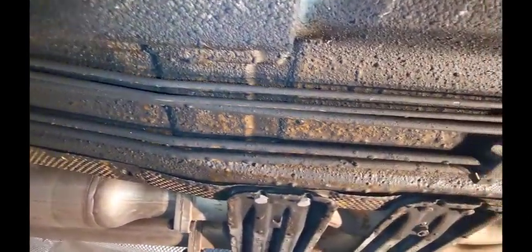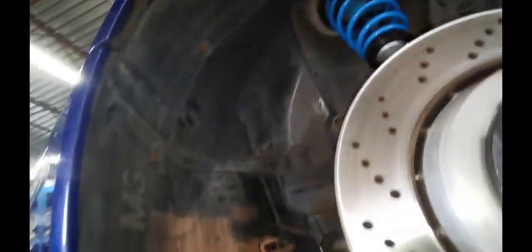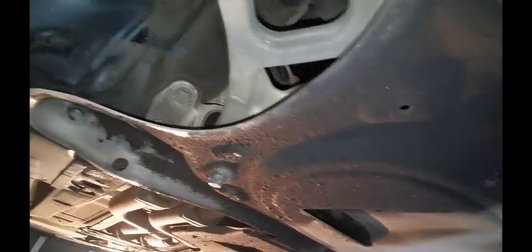This also looks like rust proofing here. Somebody must have already been in here. And all of this. So we're gonna make this just brand new again. This car's beautiful, but underneath not so much. But we're gonna make it great. All of this will come off. All of this will be like new.